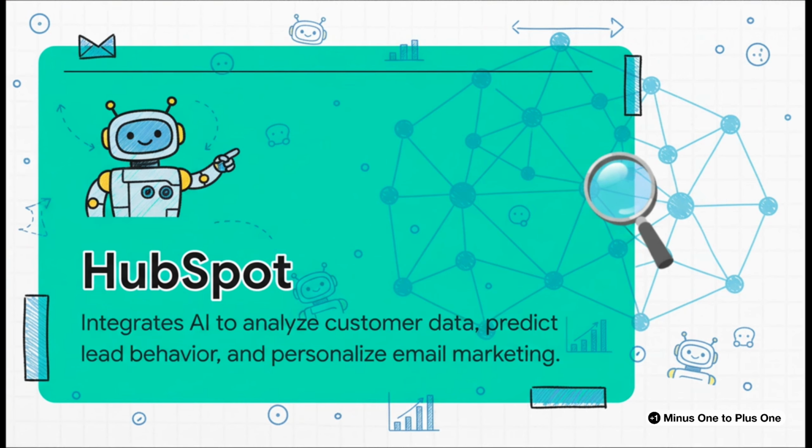Okay, let's look at HubSpot. Its AI is all about helping your marketing and sales teams work smarter, not harder. It digs into customer data, predicts who's most likely to become a paying customer, and then automatically scores those leads. You know what that means? Your sales team can stop wasting time chasing dead ends and focus all their energy where it really counts.